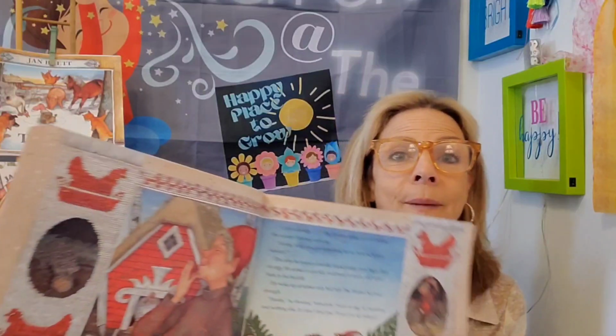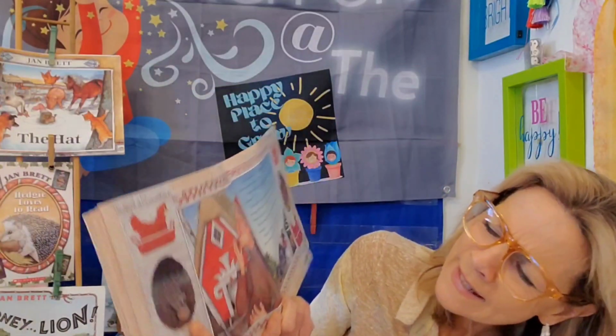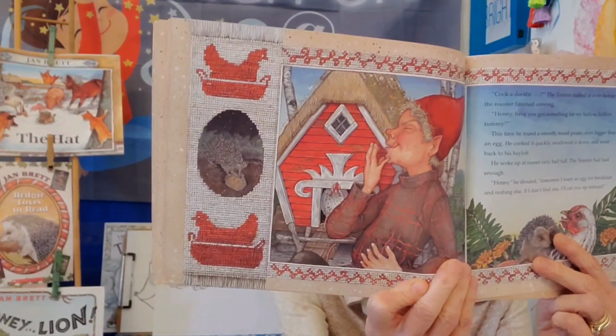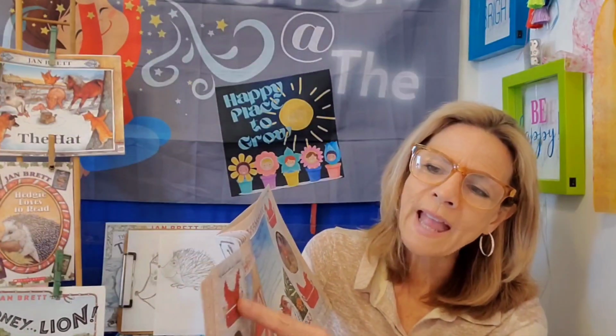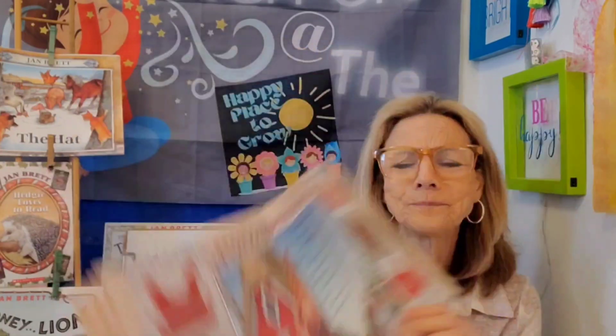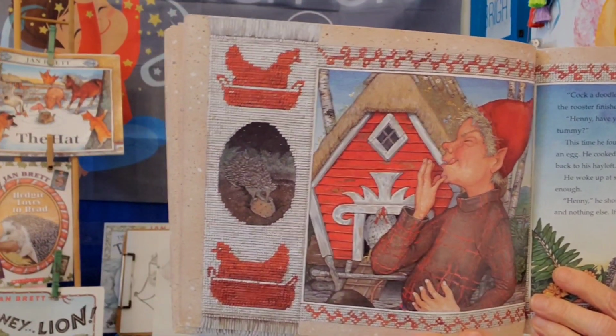It's nighttime again. Look what's up Hedgie's sleeve. What does that look like? Looks like maybe a potato, although above it, the embroidered stitchery shows Henny sort of in a pot. Oh no. And we've got Tomten. He's licking his lips. He is so hungry. He is ready for something delicious.